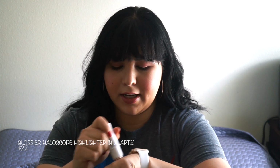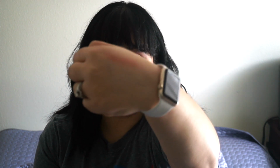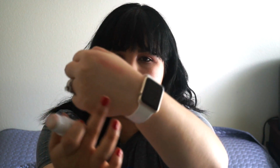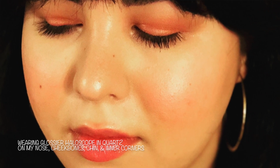This is the Glossier Haloscope in Quartz. It's their highlighter, and it's a pretty natural highlight. I don't know if you can see that on there. It's right here. It's creamy. I don't know if you can see it, the light is kind of hitting too hard. But I have it on my cheeks, my nose, my chin. It's giving me that glowy look.